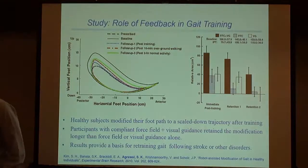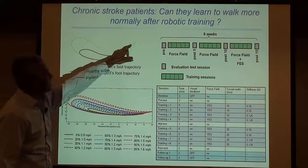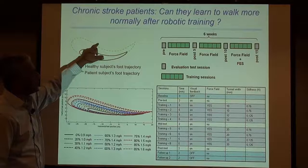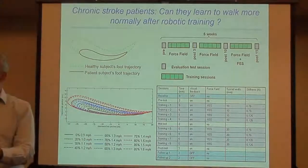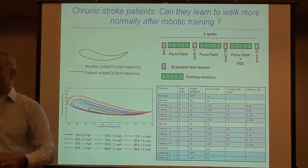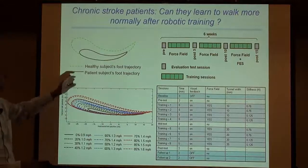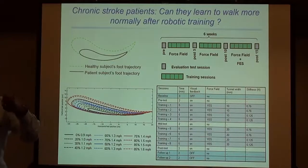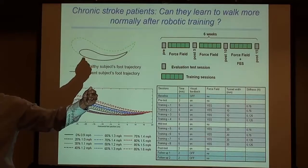Okay. And of course, our goal was not only to look at healthy subjects, but to see how we can extend this to stroke patients. A typical stroke patient, just to have a cartoon here: if this is the healthy trajectory of the foot, a stroke patient's trajectory would look something like this. It is much smaller. They're not able to bend their knees as much or swing their legs as far. And the question is, how do you grow that trajectory, eventually to match age-matched healthy subject data?